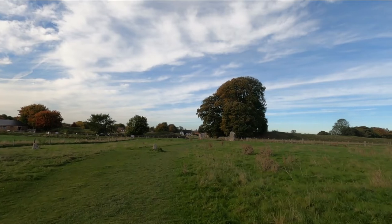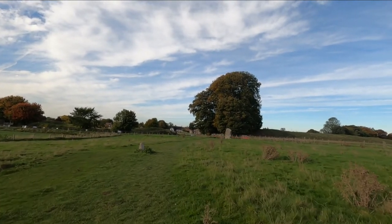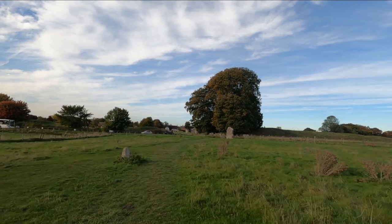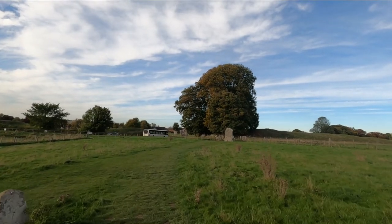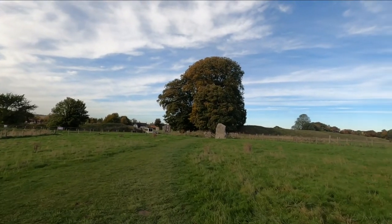Now, often also what happens is that there are fault lines. And fault lines obviously open up the energy field as well. And they have found fault lines under Avebury as well. So energetically, this place is pretty damn potent.